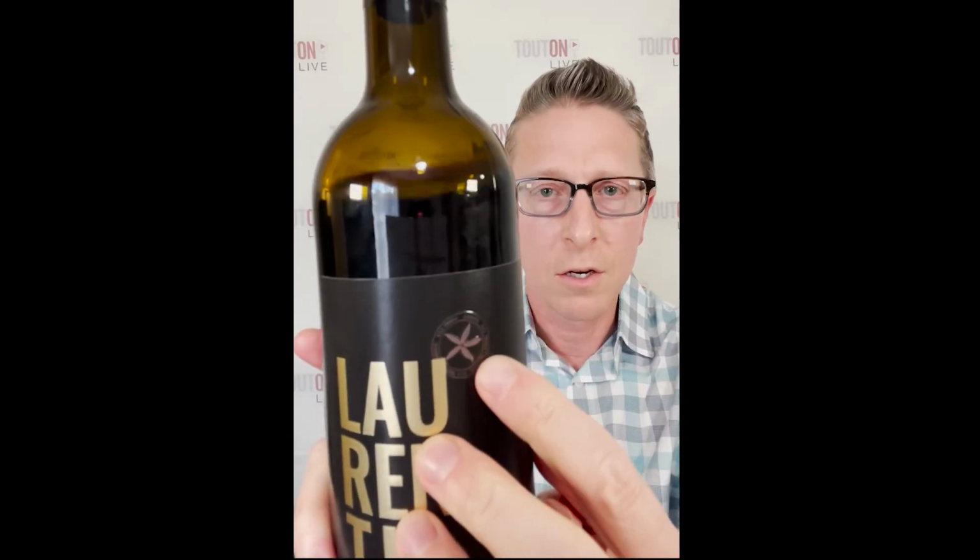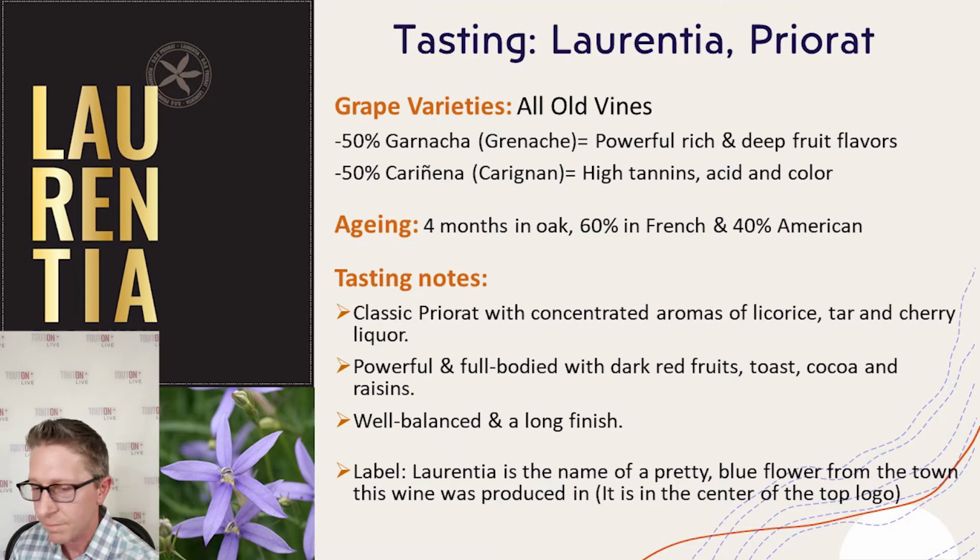The label, Laurentia, is the name of a small, pretty blue flower that originates in this region of Spain. So they decided to name this wine after that flower. And you'll see in the little logo up top here, it has a picture of the Laurentia flower here as well. And I'll put a picture of that for everybody to see.